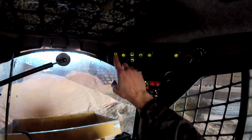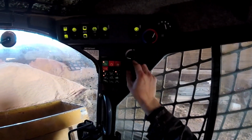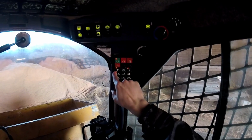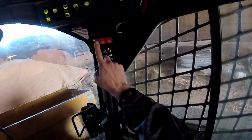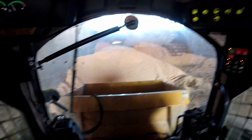So let's lock this bucket in here and maybe adjust a few things. It even has a fancy seat belt of sorts. Now, the most frustrating part about these machines is they're great machines, but the buttons oftentimes do not cooperate. But overall, it seems to be going pretty well.